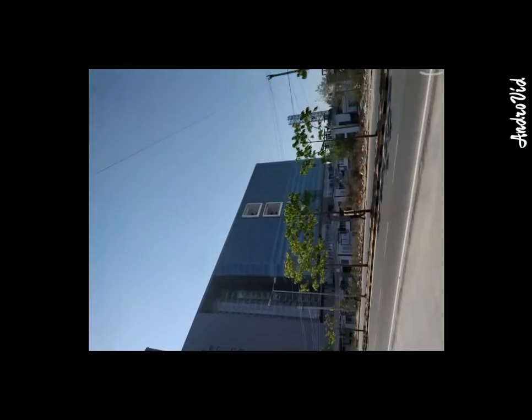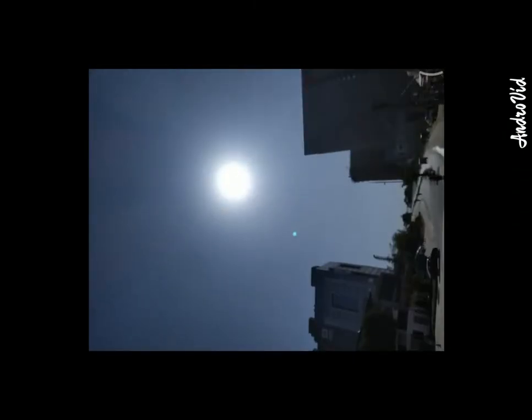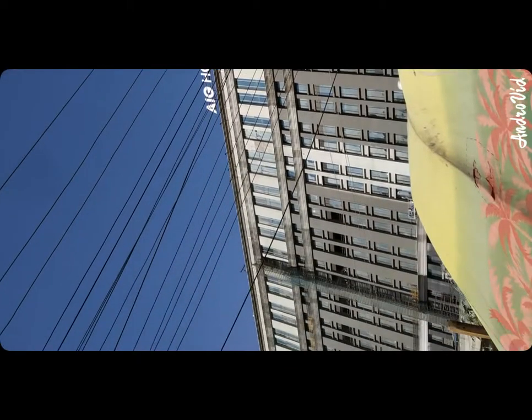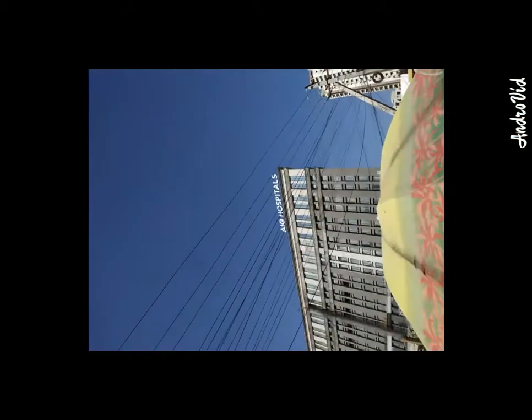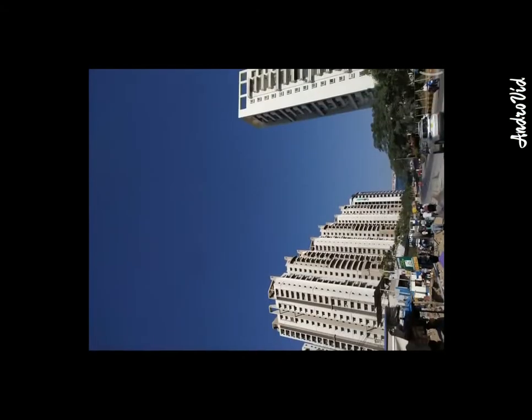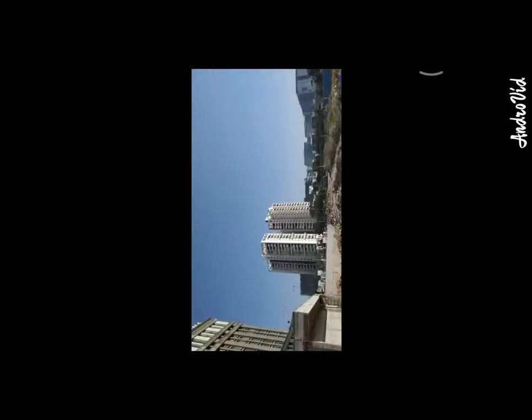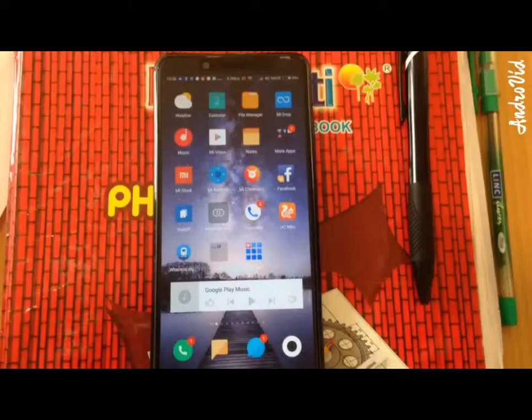One more normal. This pic was taken by directing the camera directly at the sun, the edge building, the Trident building, the other buildings here. That's it about the photos.